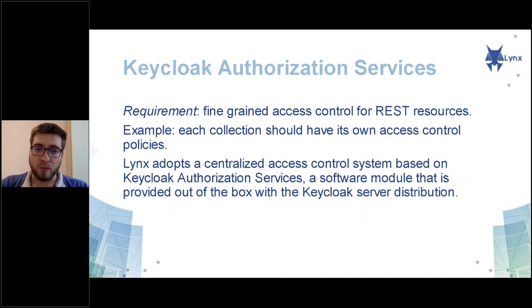One important requirement of Lynx is being able to define specific access control policies for fine-grained REST resources. One example of this is that each collection of documents should have its own access control policies. To meet this requirement, Lynx adopts a centralized access control system based on Keycloak authorization services, which is a software module provided out of the box with the Keycloak server distribution. Okay, next slide, please.